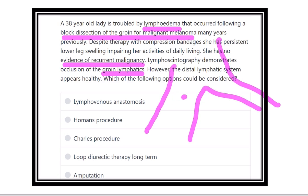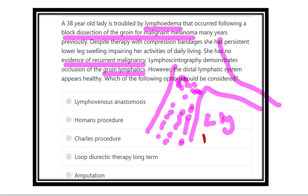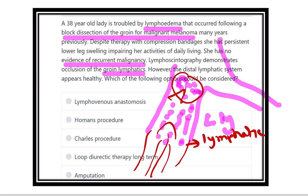Suppose this is the leg or groin area. In this groin area, for the malignant melanoma, the lymph nodes were dissected and removed, but after many years they developed lymphedema. The distal lymphatic channel is okay, so in the distal area it is patent, but when it comes to the groin, it is not possible to drain due to damage of the lymphatic channel in this area.